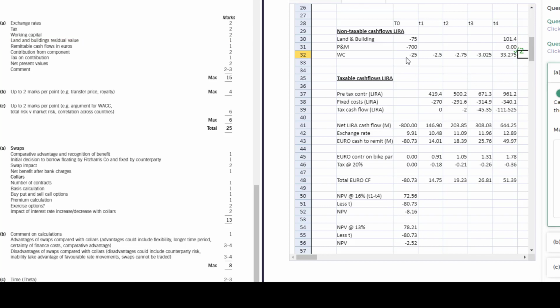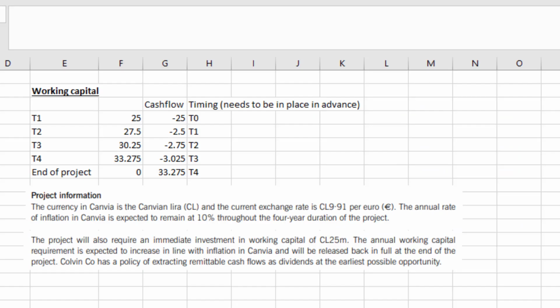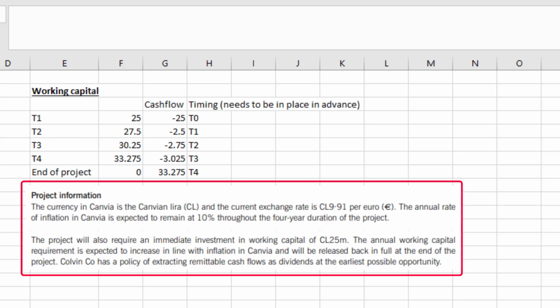But let's assume I had made a little silly mistake. Would it have been easy to follow my workings and my answer? Well, let's go to the workings on working capital. And here is my working capital working. I've included on screen the bit of narrative information about how working capital is supposed to be calculated. This is from the scenario, just so you can see it all in one place.